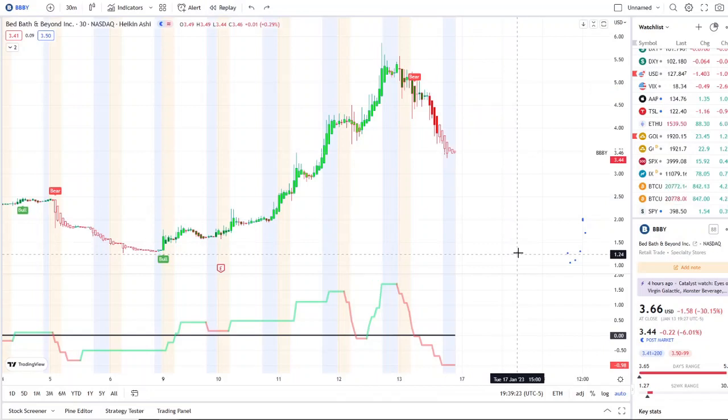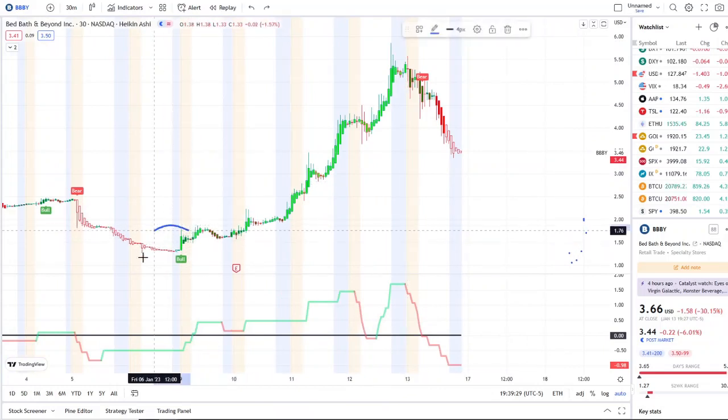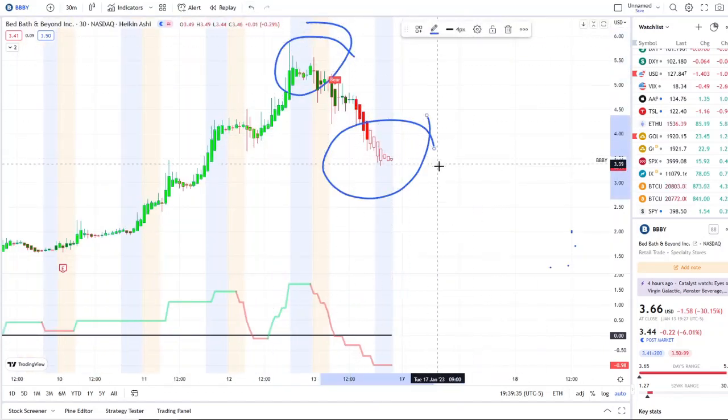So here we are with the charts. Very interesting move here, and a very fast one. Look how long it took from the dip area to multiple rip areas here, and we've done a full transition from the rip to the dip on these charts.